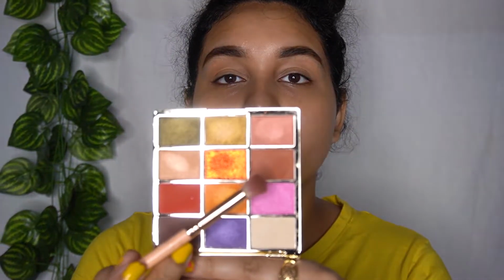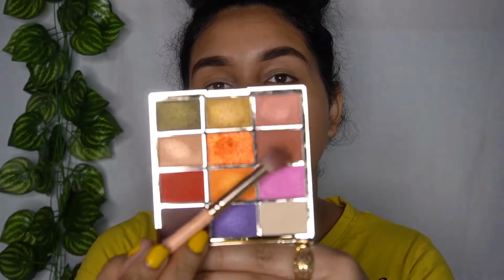Now I don't have any idea what exactly I'm gonna do. I will try to use all the shades. So first I am gonna use this particular shade right over here. Oh, this also comes with a mirror, which is really good quality as well, and I'm really impressed actually. Swiss Beauty is a very underrated brand and I just personally really love Swiss Beauty. I don't know why people don't really talk about this brand.